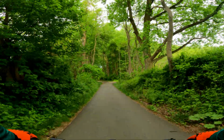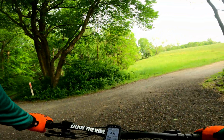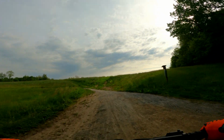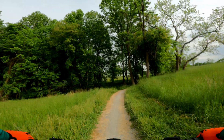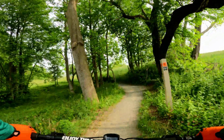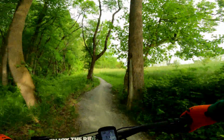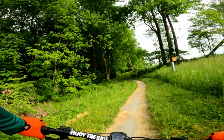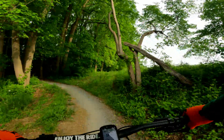And here comes our turn up here. A fun little trail coming up. Definitely a fun little trail. Ooh, look at that. You dump into there. Nice. Into the woods we go.